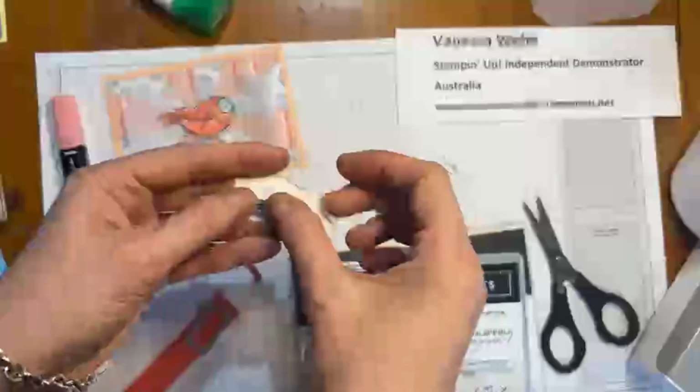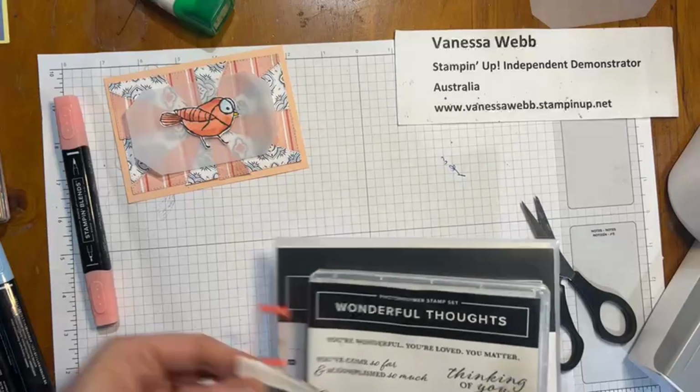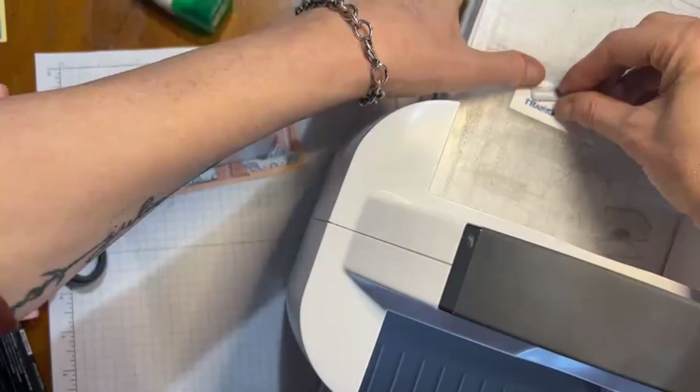It's always good to keep a couple of scraps on your table if you just want to stamp a quick greeting on some basic white. Yeah, just got a couple of scraps lying around. It's really easy to grab some basic white and stamp on it, and you've got a greeting.